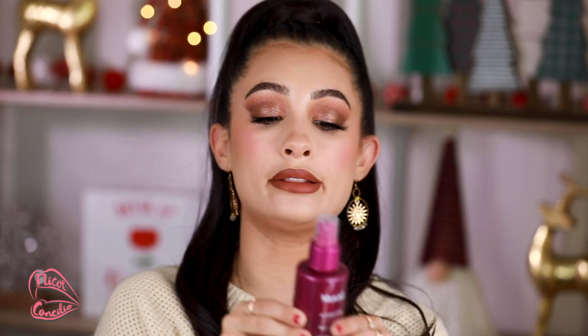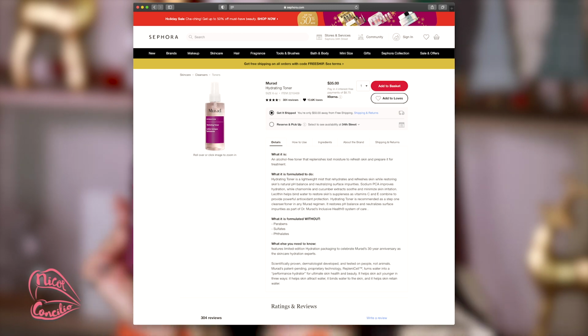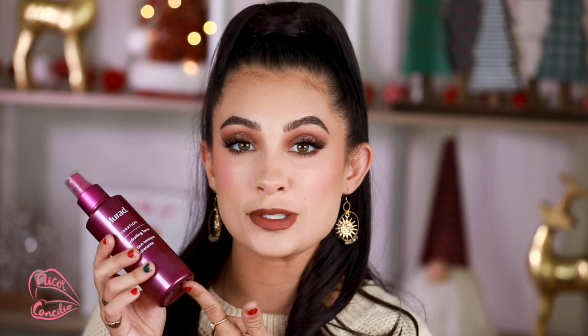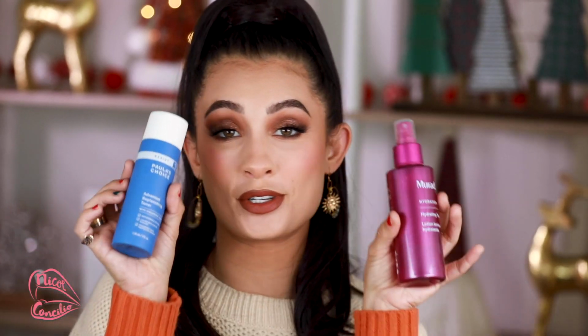And the other toner I love is this one from Murad. It's their hydrating toner, and it's actually a spray, so you don't have to use a cotton swab, you don't have to use your hand or any of those things. You literally just spray it on your face and you're ready to go. I love the convenience of this one, and I also like the fact that it's meant for hydrating. Ooh, girl, if you're looking for a new toner, these two are amazing.